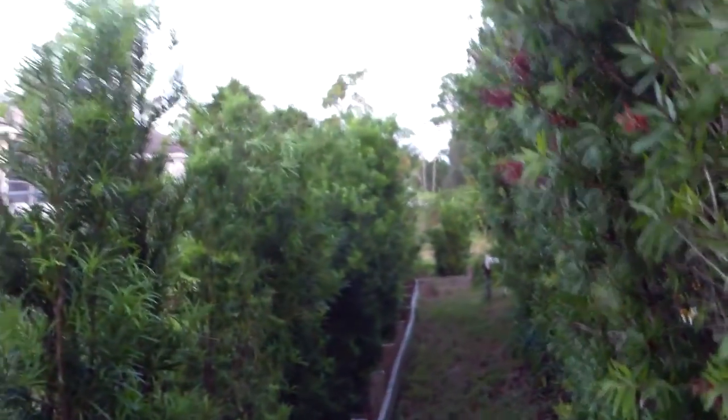This might be cooler. I like the HD on this camera, but I don't like how zoomed in it is. I was looking for my selfie stick, but I couldn't find it. Yeah, that's kind of cool.